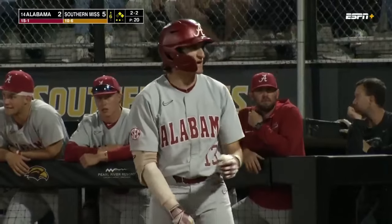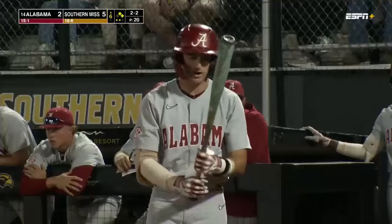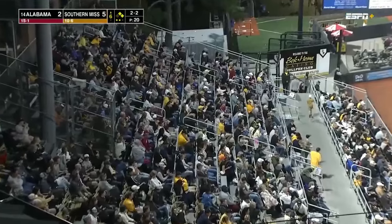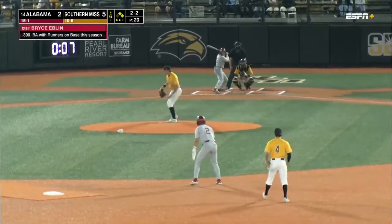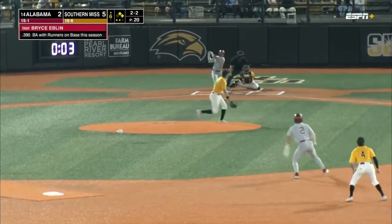That's over 2,400 rotations per minute. You see Bryce Eplin just asking for the location of that pitch. It's two balls, two strikes, patrons of the Pete, stomping on the steel here at Pete Taylor Park. 2-2 pitch from Chase Adams.